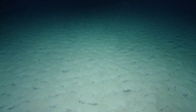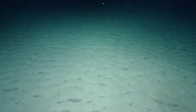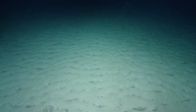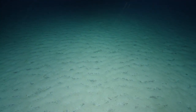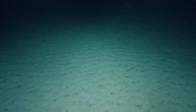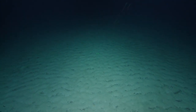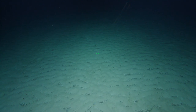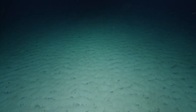Pablo, or Kevin, are you guys at a good altitude for lasering? Could you repeat that? Are you at an okay altitude for lasering? It's a little low, but right now there's not really anything interesting to shoot at. So I'm just kind of every once in a while taking a sample just to do health checks. Okay.